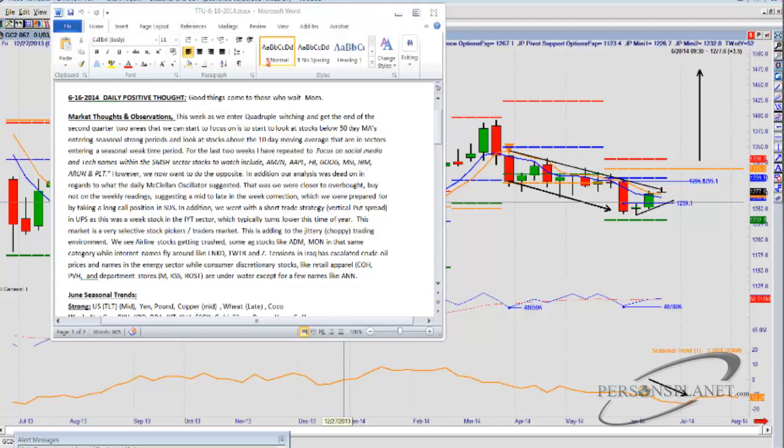One of the scans that we put together finds me stocks that are below a 50-day moving average. So think of the logic behind this. If there are stocks below the 50-day moving average, they're stocks that are below the radar screen of most investors. They're not in a bullish trend. Well, now we've got to do a little bit of homework and find out, have some of these stocks that are below their 50-day moving average been in sectors that are seasonally weak to begin with?